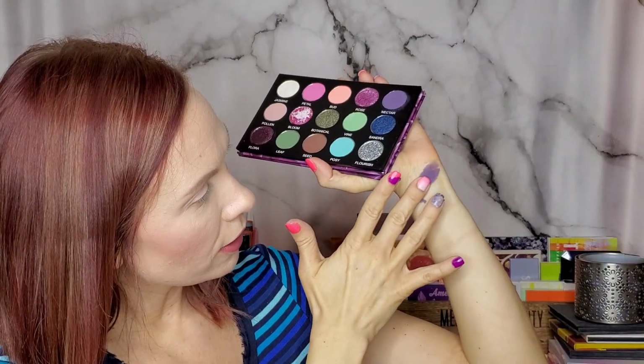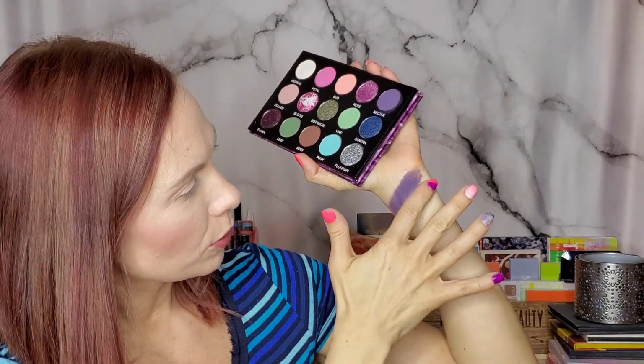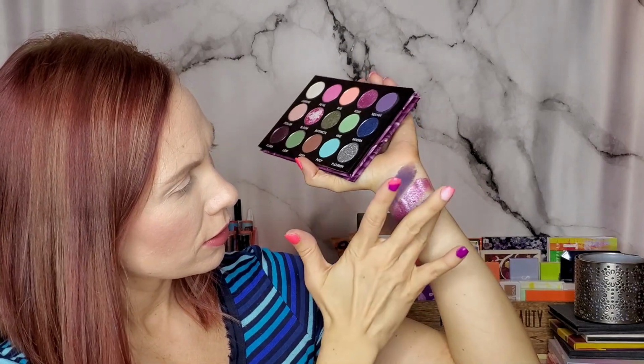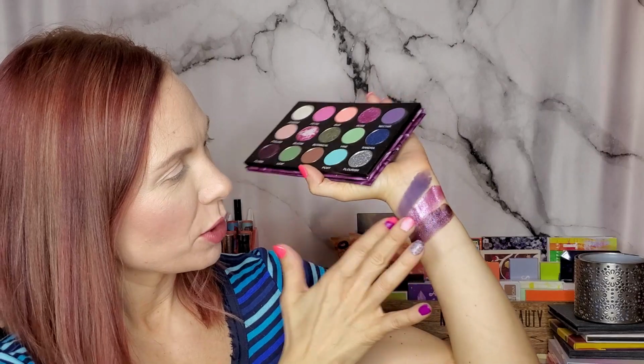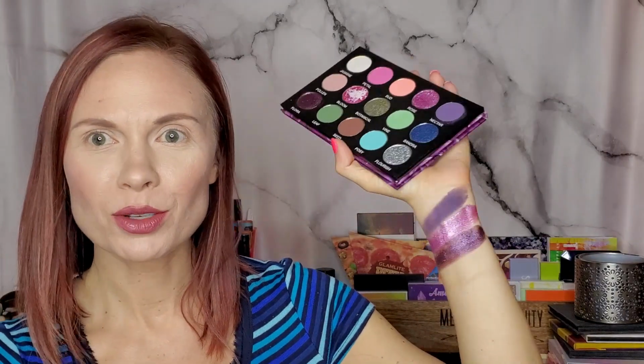So we've got Nectar, oh my gosh, Rose, and Flora. You guys, I think I'm gonna be really happy that I bought this palette. Whew, look at those ones. Then next I'm gonna do Pollen, Petal, Bud, and Bloom.